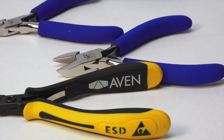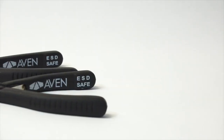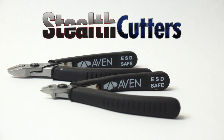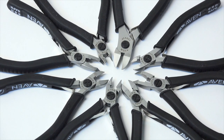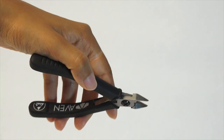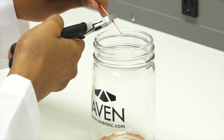Building on our 35 years of expertise in tools for microassembly and repair, we're proud to launch our latest line of precision cutters, Aven's Stealth Cutters. Stealth Cutters add exciting new features to Aven's already extensive line of precision cutters, as our Stealth Cutters are manufactured from a high-performance steel, giving them exceptional strength and durability.